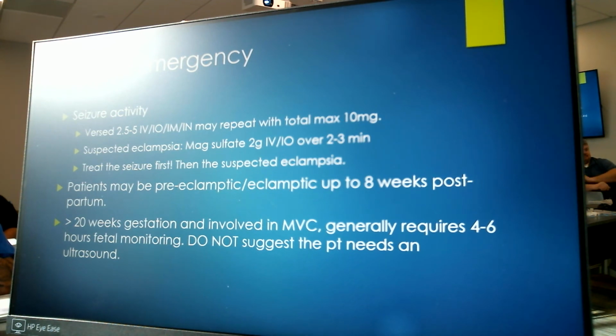If they're greater than 20 weeks gestation and they've been involved in an MVC, then it's typically going to require 4 to 6 hours of fetal monitoring. Please do not tell them or suggest that they need an ultrasound, because most of the time they don't. They get to the hospital and they're like, they said I needed an ultrasound, and then they get really mad because the doctor doesn't feel like they need an ultrasound. So don't suggest that, just tell them that they need to be evaluated and monitored for a little bit.